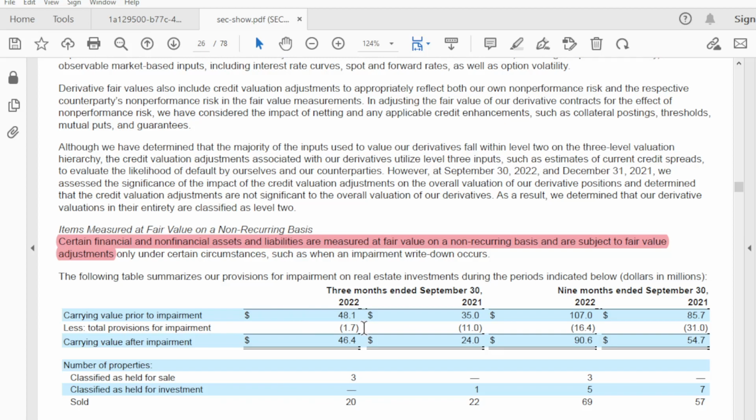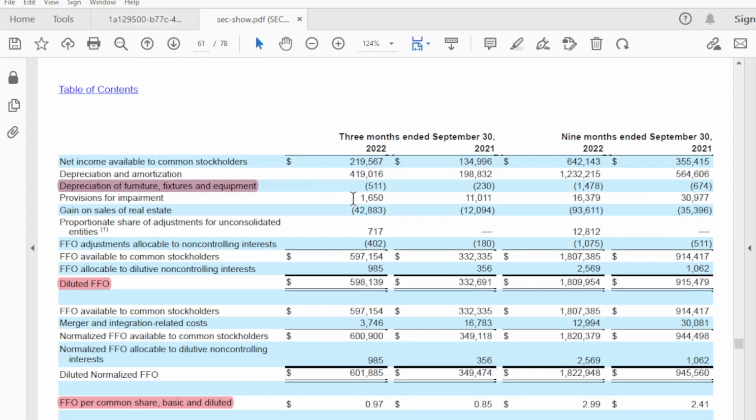Now, over in that reconciliation, they took this out a few more decimal places. So they called it $1.65 million. So here we see some rounding. So let's go back to page 61. So now we see what this $1.65 million is. It's basically a reassessment of some assets.